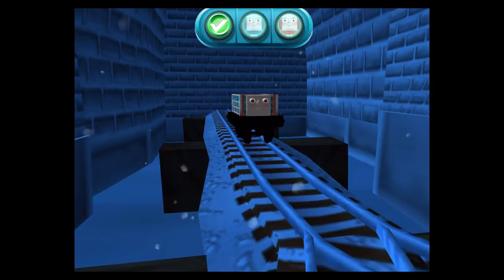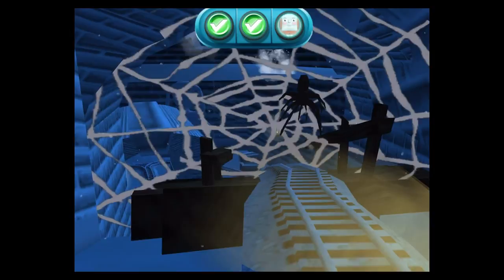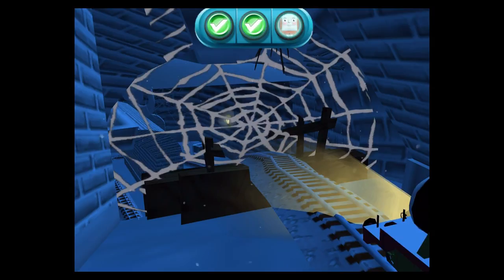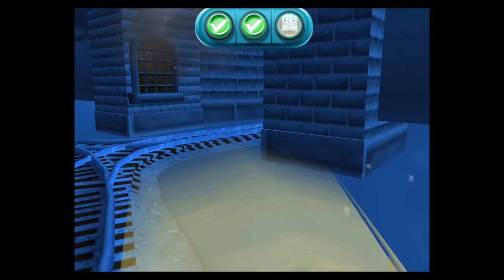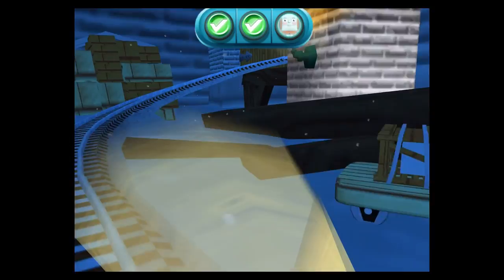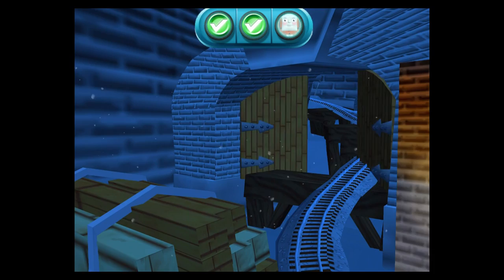Here it is! Good job! Trembling tracks, a spider web. Tap to break it. Trembling tracks, excellent! Troublesome truck, get it! The engine is blocked. Tap on the gate to open it. Super!